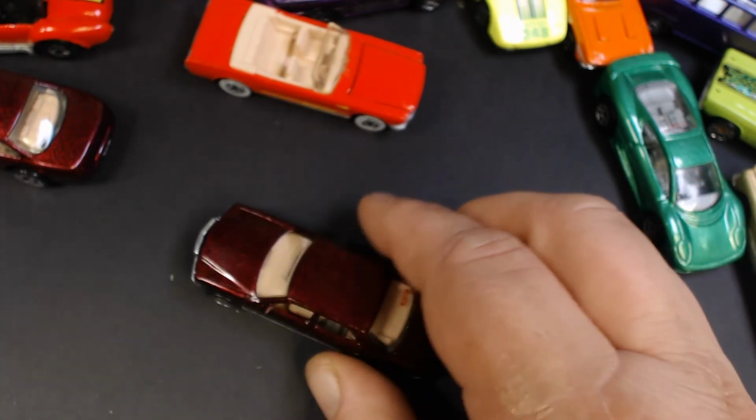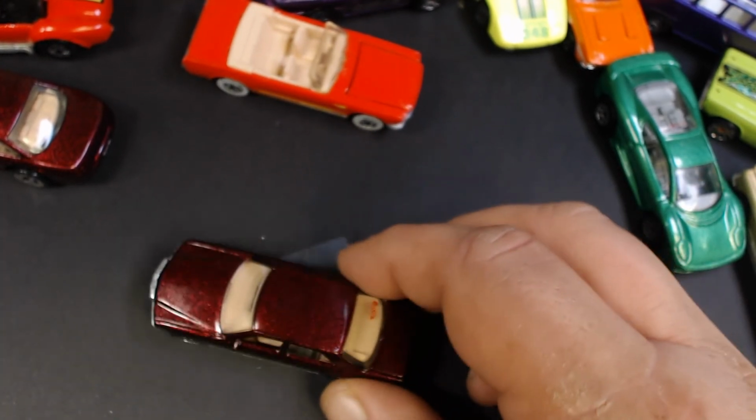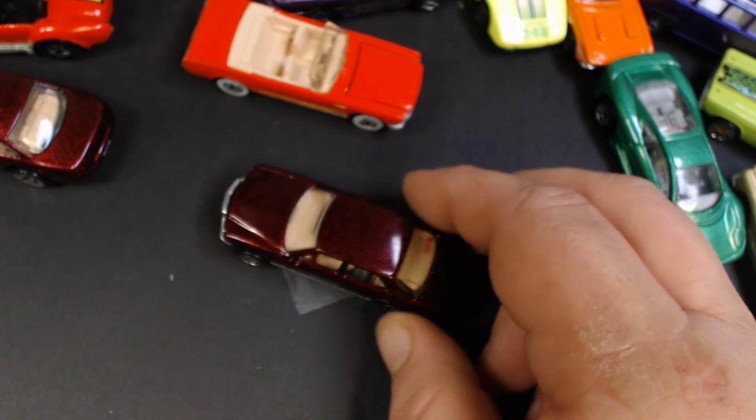And that is it, guys. That's my haul. 55 bucks for all of it. Let me know if you think I did good on that.